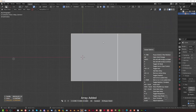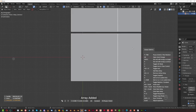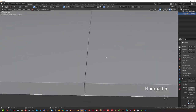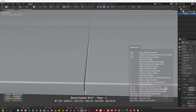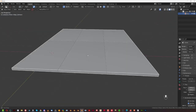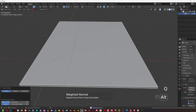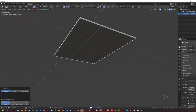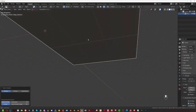So press A with array, and you can create another array, which is kind of cool. And hold Shift and snap them really closely and snugly. And then if I apply bevel, everything's going to be peachy. Then I'll click on sharpen to add with the normals, and we're done. So that will be the base of our ceiling, okay?